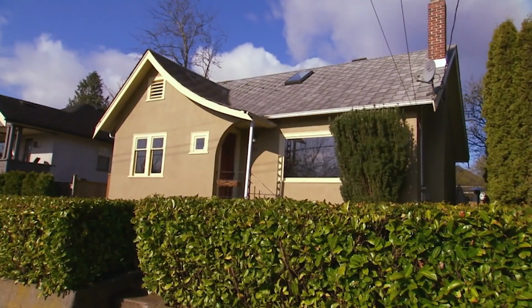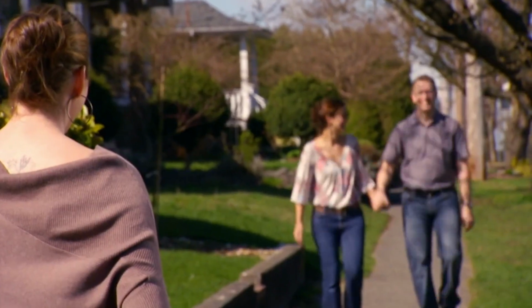I love reveal day because it means we're finished and I'm handing this house back over to you. And it's in so much better condition than when I got here. It's been a roller coaster. Yeah.